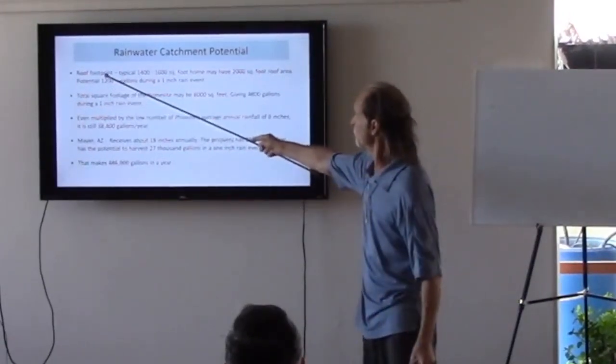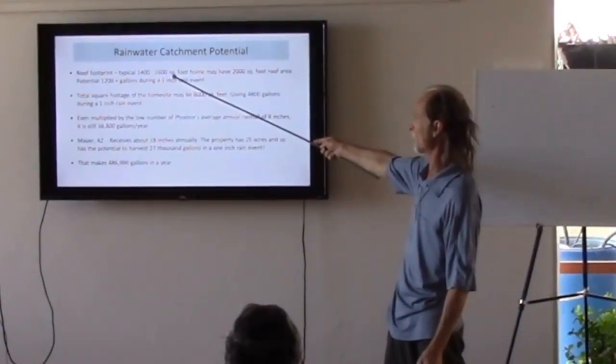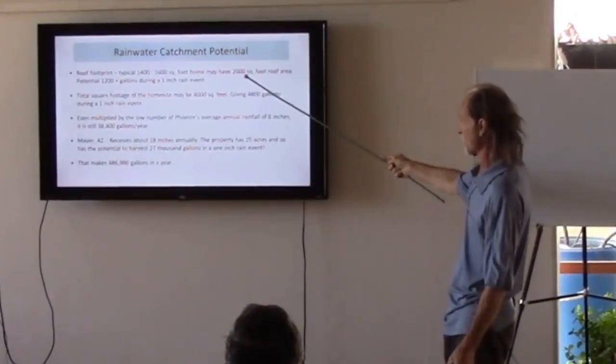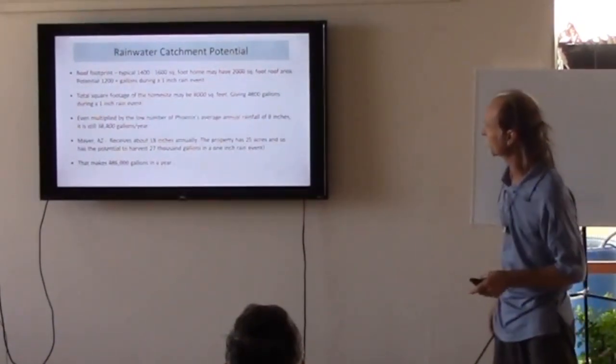Okay, so roof footprint. Typically, a 1,400 to 1,600 square foot home will probably have a 2,000 square foot roof area. That's a good idea. Get your cameras out, take a picture.